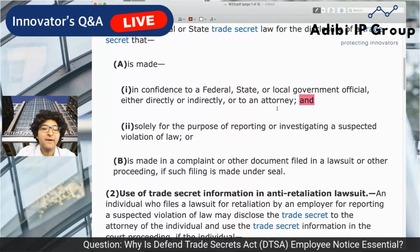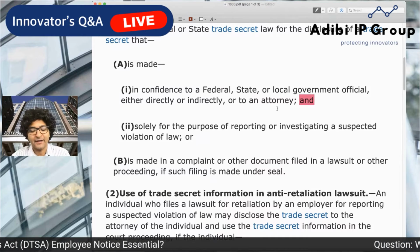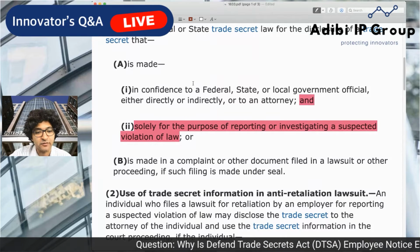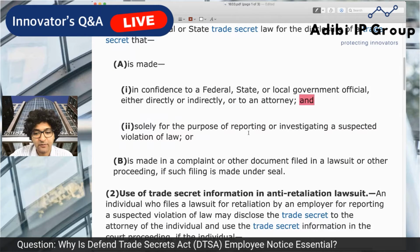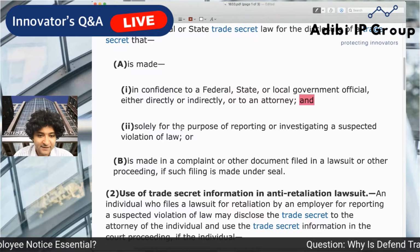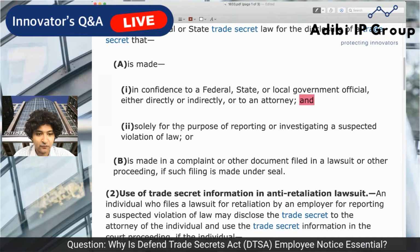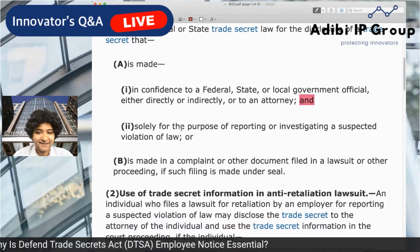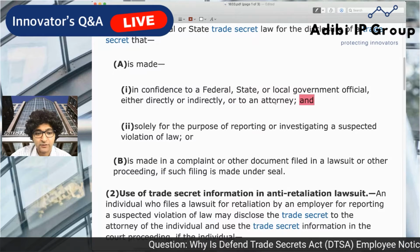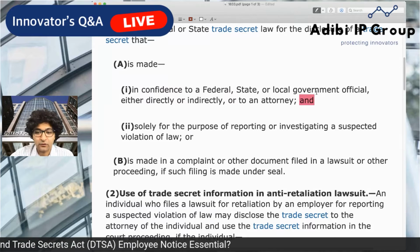So for example, you might make the disclosure to your attorney, who then on your behalf makes the disclosure to the government official. But this and is really important, because this governs the only situation by which this disclosure would be acceptable, okay? And that is, it's solely for the purpose of reporting or investigating a suspected violation of law, right? Okay, so it sounds a lot like a whistleblower, right? So effectively, if there's an investigation related to a violation of law, then in that situation, it would be possible for the employee to lawfully disclose this trade secret. Again, only in confidence and only to a federal, state, or local government official.